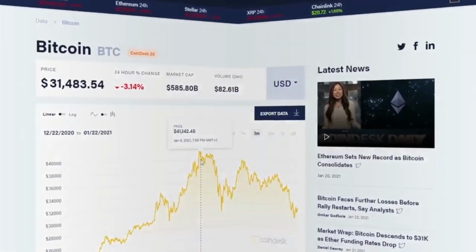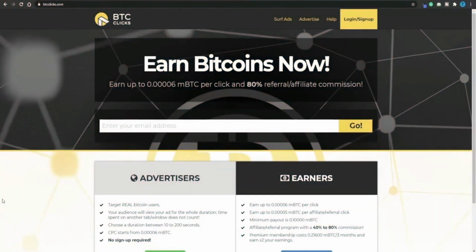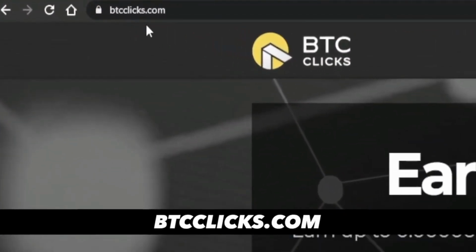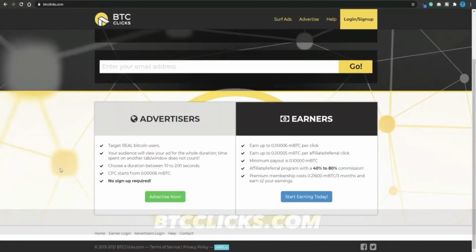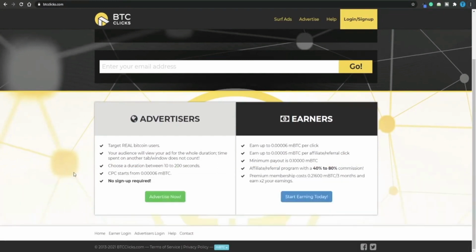But now moving on to the first step of our method, the one that I'm going to walk you through step by step today. I want you guys to first connect to btcclicks.com, so that stands for Bitcoin Click. And right off the bat, you should be able to see that this website is intended for two different types of people. So first of all, there are the advertisers, and these are the people who own a business who want to promote a product or a service, and they will actually connect to btcclicks.com.